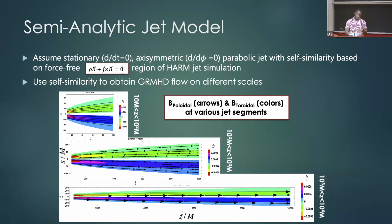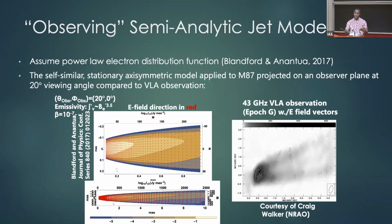So in this, at the smallest scales, we see that there is a parabolic vertical field profile that is given by the arrows. There is a toroidal magnetic field that's strongest, in the colors, at intermediate cylindrical radii. The jet keeps collimating on larger scales, but it doesn't really focus. And we see that the structure becomes roughly vertical on the larger scales. So we can use the semianalytic model in order to observe and see if we can deduce further consequences.